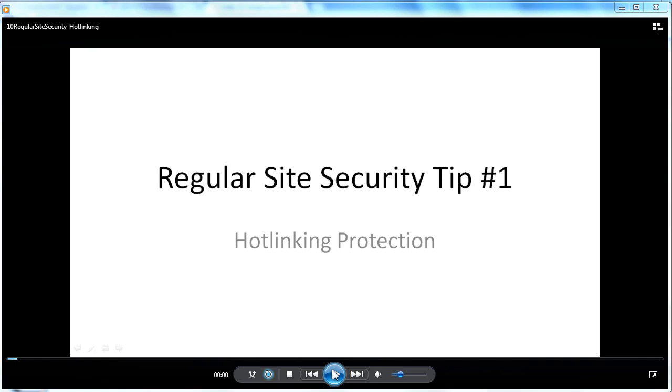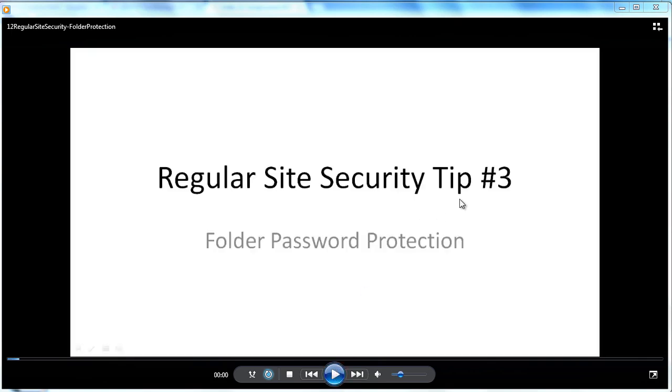And this is tip number 1, and I'm going to cover hotlinking protection. And we got regular site security tip number 2, video protection. A lot of people ask, where should you host your videos? Should you do it on YouTube? Should you do it on Amazon S3? Or should you do it on Vimeo?